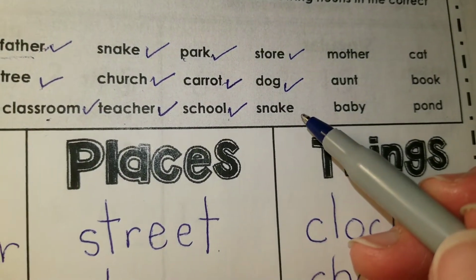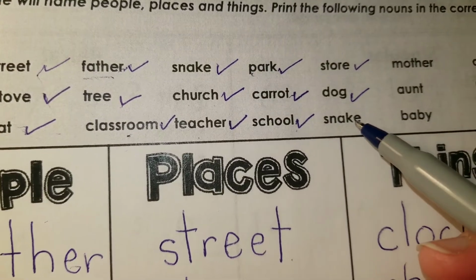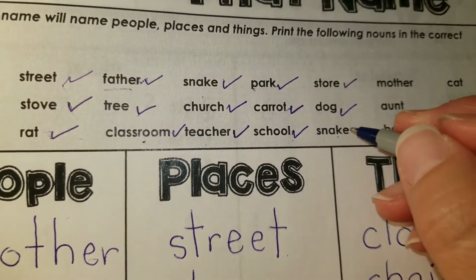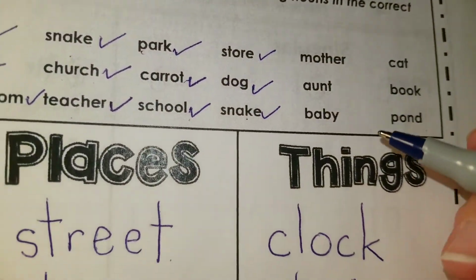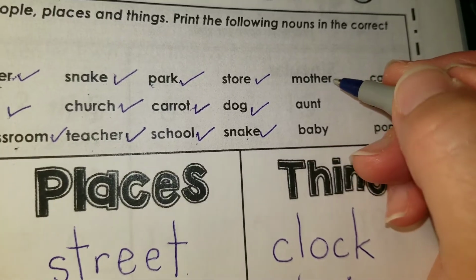Why do we have a snake again? I thought that we did a snake already. Yeah, we did a snake already. Snake is here and it's also over here. So I put a check mark next to it. We already did a snake. We did it for the things. It's actually an animal.